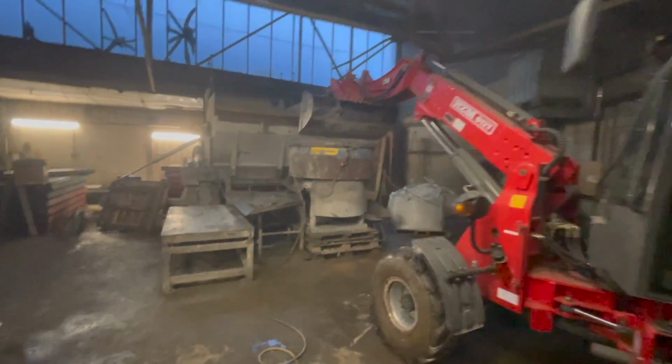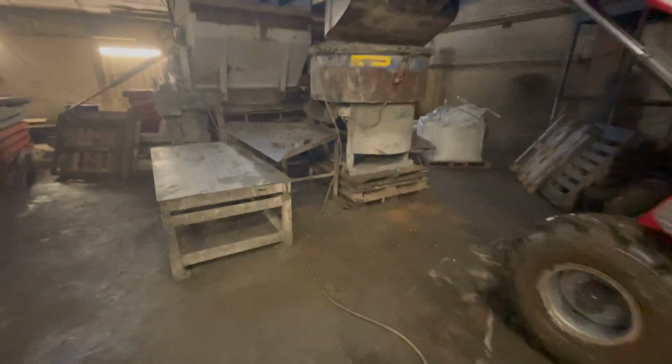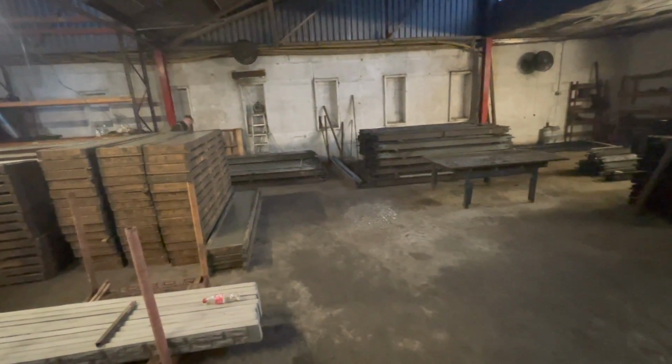Jordan's just filling the mixer now, old school. Got a bit of mix on the table. The lads have just put one down there now.